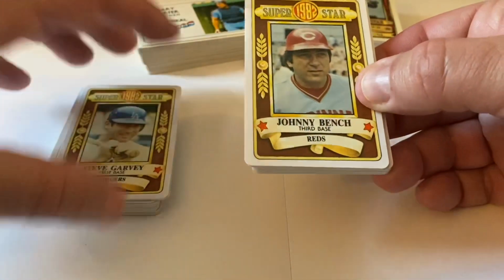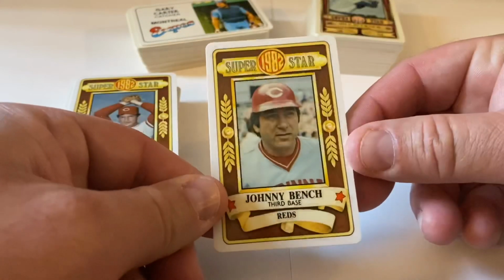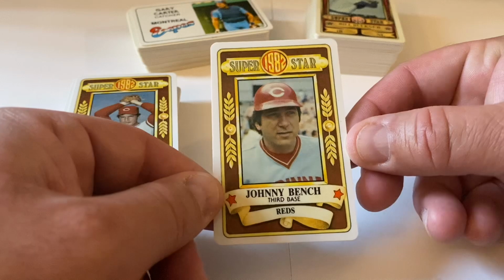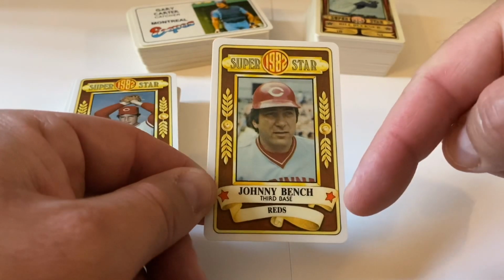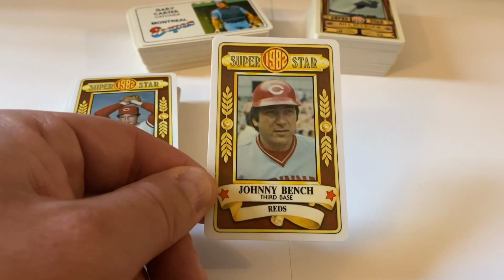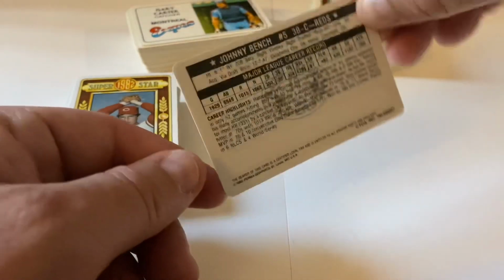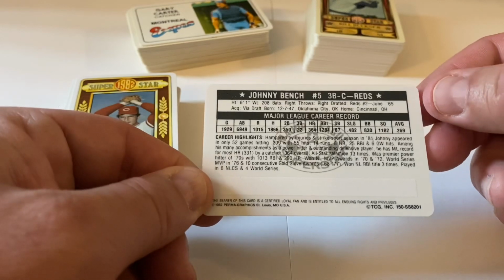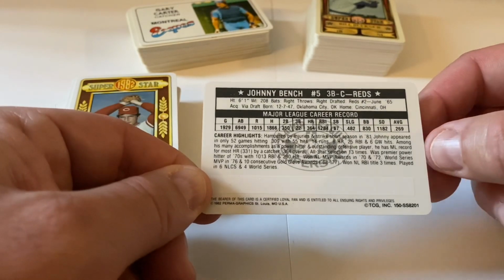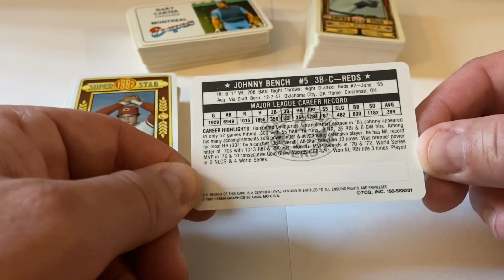Okay, so these look a little bit different, as you can tell. Mr. Johnny Bench starts us out here. They totally changed up the look of these. They went top to bottom instead of horizontal. They took away the logos, just put down the general team name, the Reds, and then player name and position. And the back of these look basically the same. Same layout. Got your vitals here, your career record, and then your career highlights, and then again the space to have an autograph.